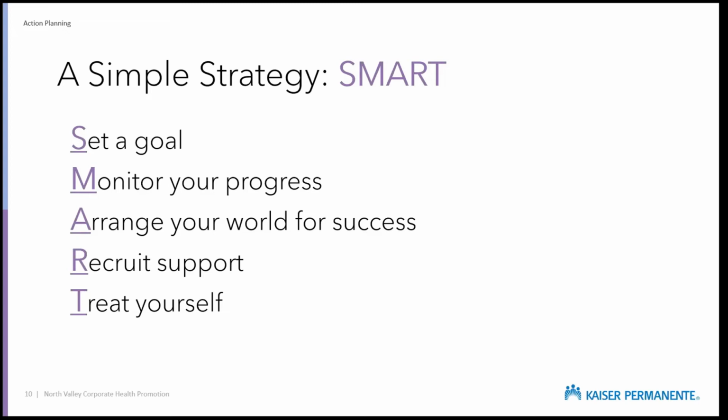And then finally, studies show that the more positive you are to yourself, the more you reward good behavior, the more likely you are to repeat that behavior. So something like going to the movies after walking or meeting your goal 5 days a week, maybe having a small piece of ice cream, not the whole container, just a small piece, just doing things to reward your healthy behavior, to take care of yourself, to pat yourself on the back, to give yourself a big hug. All those things are very important to help you accomplish this goal. So everyone, remember to set your goal. Remember to monitor your progress, arrange your world for success, recruit support, and then treat yourself. These are all steps in the acronym to help you reach your goal.